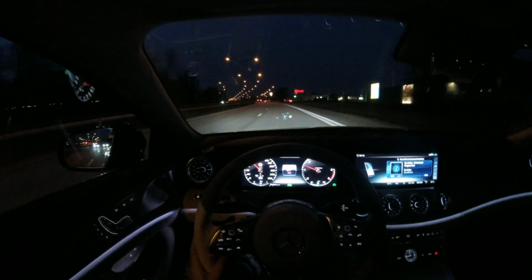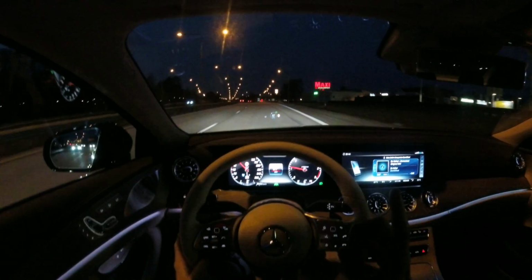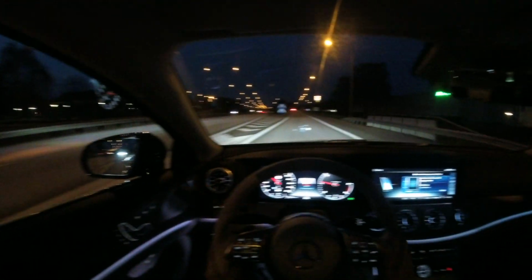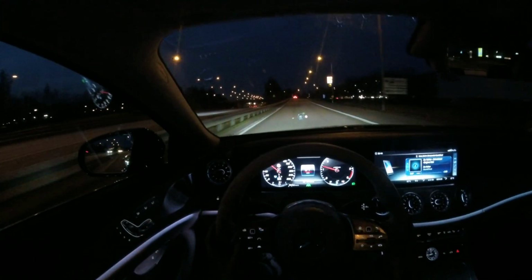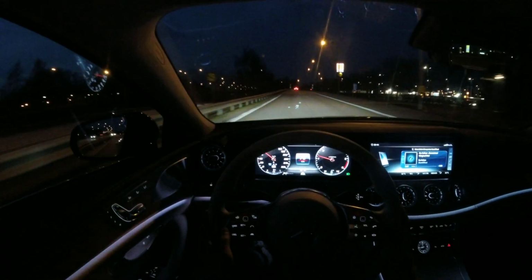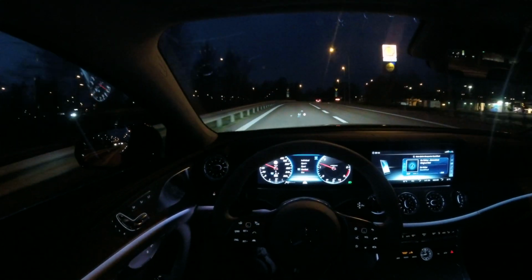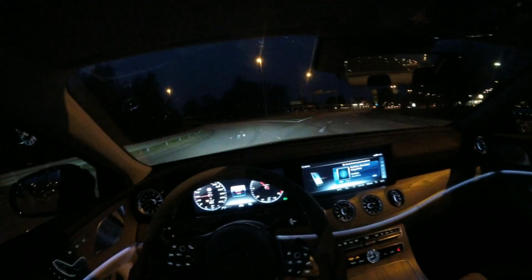Fully autonomous cars are not far away. But nobody's gonna drive like us. Humans, we have passion. Robots do not. But yeah, okay, let's disengage this cruise control and put it into sport mode. Okay, so now this little CLS turns into a little race car.